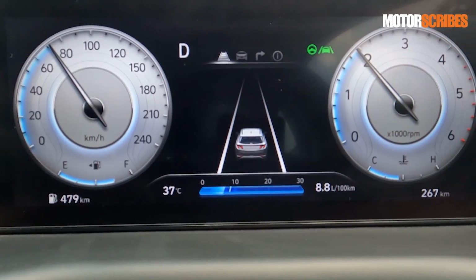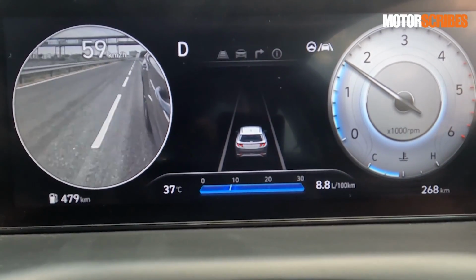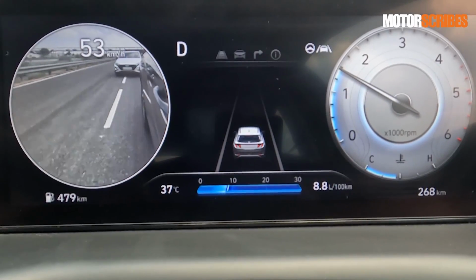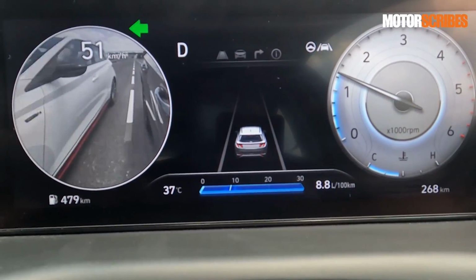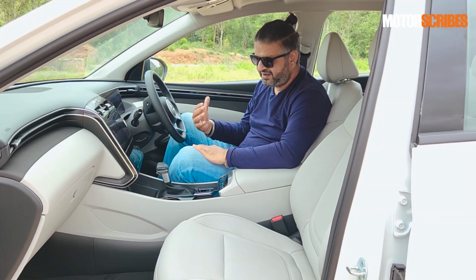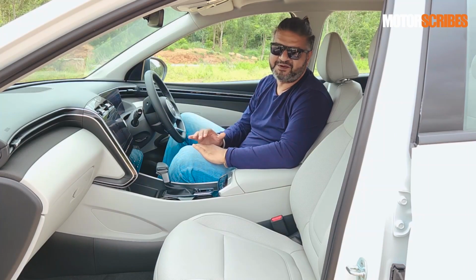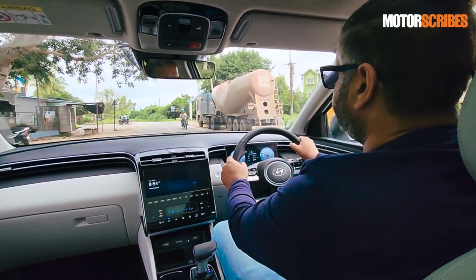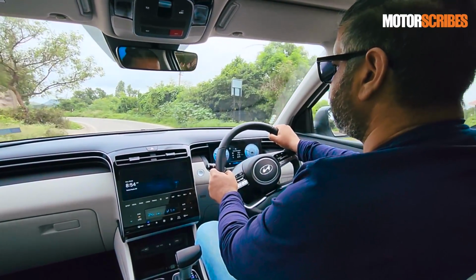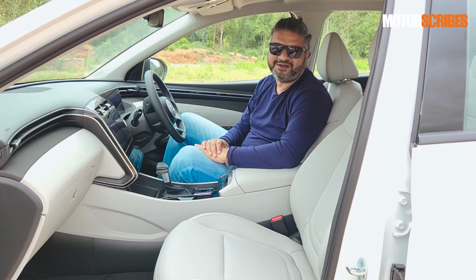You also get a complete digital instrument cluster, which you can sort of surf through. Multiple bits of information pop up over there, including all your advanced safety warnings that come along with the ADAS package. But for me, the one thing that I definitely enjoyed was the fact that it comes with a nice premium Bose sound system. The 8-speaker setup, it gives you an immersive sound. It's brilliant to listen to your tracks on, and definitely a highlight with the new Tucson.